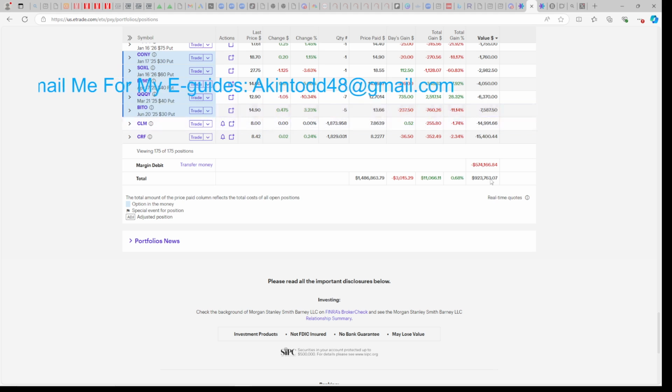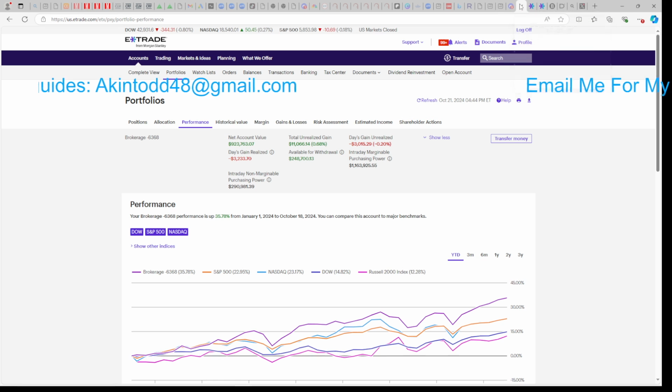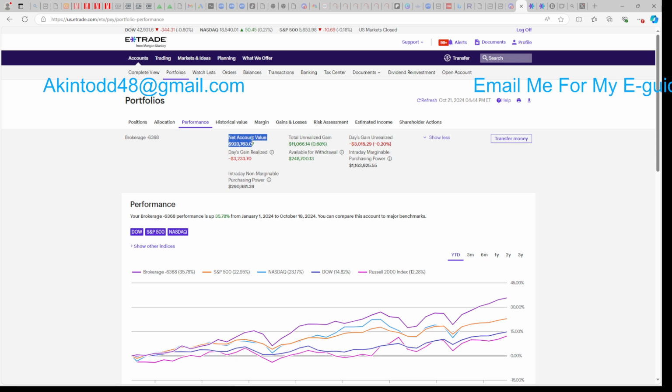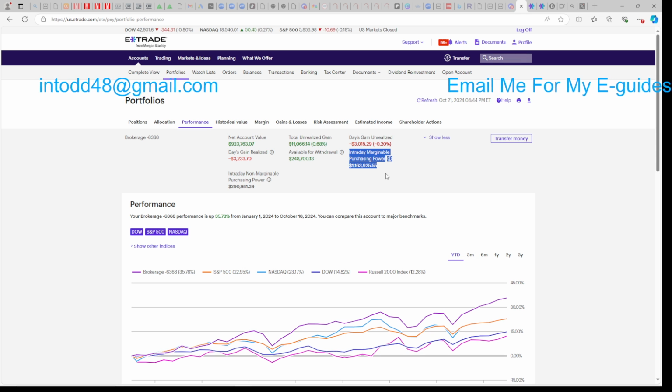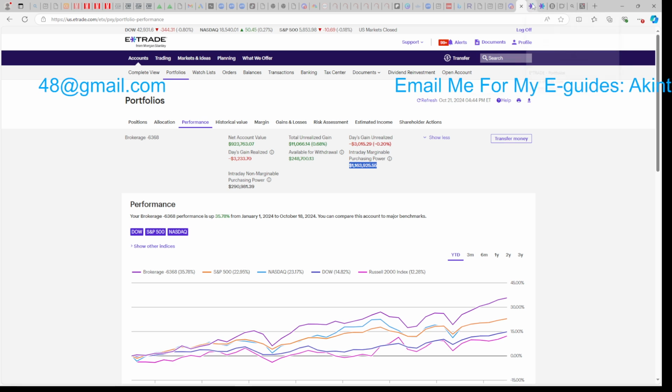Selling puts helps me lower my margin and lower my risk. So that's why my margin has increased, because the market's at the highs now. So I'm closing my puts out where I can for gains so that I can manage my risk and raise my available withdrawal. My available withdrawal is here, okay, $248,000. For every $1 you put in your account, you get $4 of purchasing power. So I'm just using a fraction of this over 1 million in purchasing power to get ahead.